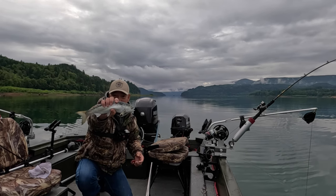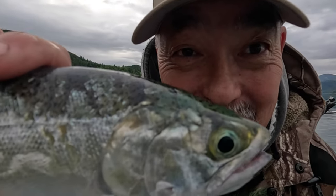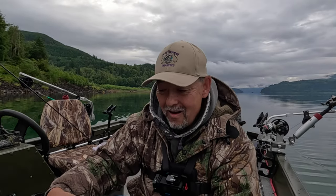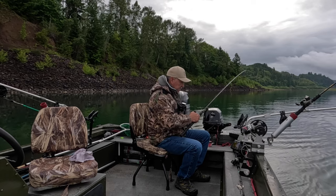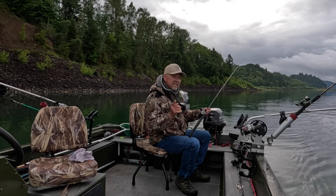Look at the size of that bad boy. That's what I'm talking about right there. Huh? That's a nice one. That's a 14 incher. Look at that thing. Landlocked coho. 60 feet. That is 7 caught, 6 landed.